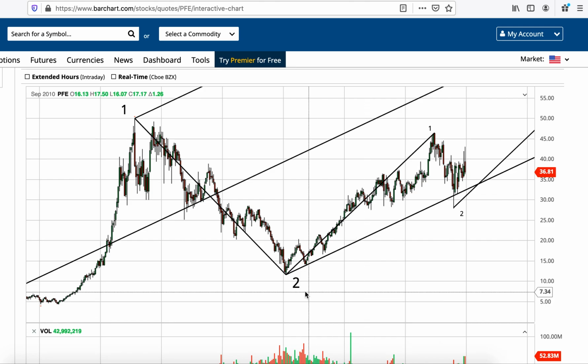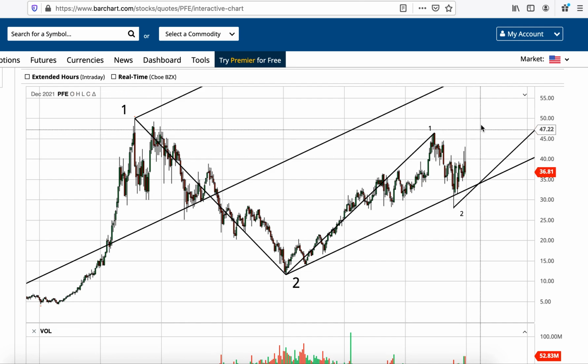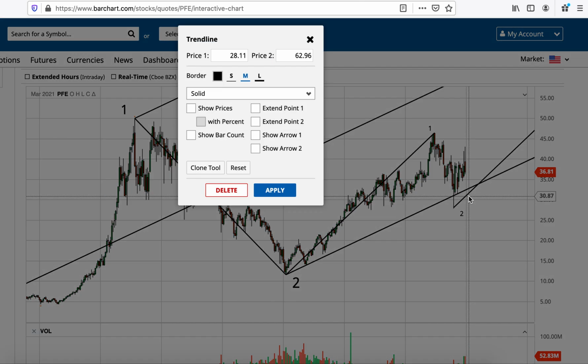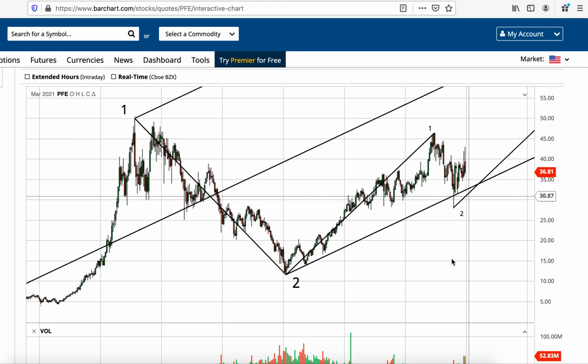Okay? We take the length of wave 1, we place it at the low of wave 2, and we're targeting the median of this pitchfork, buying off the lower bound. Okay? This projection will be invalid if 27.88 is ever broken. Okay? So if Pfizer's above 27.88, long term, as a shareholder, I'm expecting it to go all the way to the median of this pitchfork, reach 60 conservatively, likely by the end of 2021, and then even go further to 100 in the next 3 to 4 years.